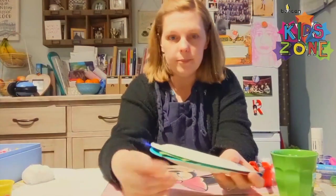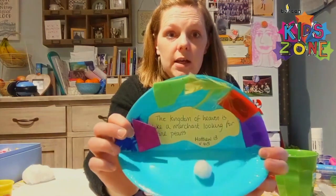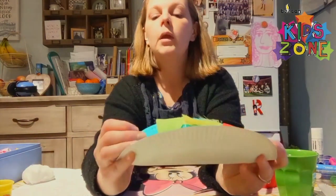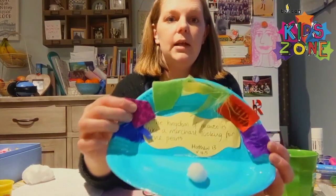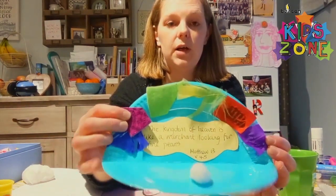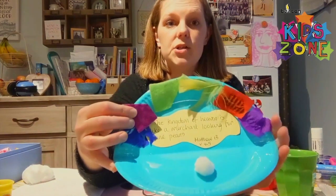And I got one of my pom-poms from earlier. Thanks, Spike. And I decided on the inside, I know it's back to front again, that I would write down my verse, make it look really beautiful with lots of colours, and I stuck my white pom-pom inside just like that.